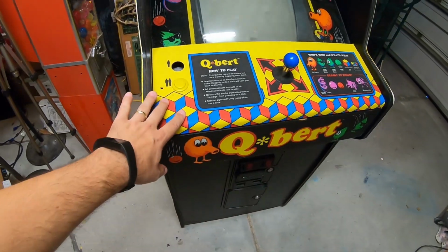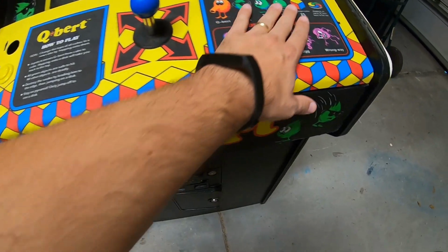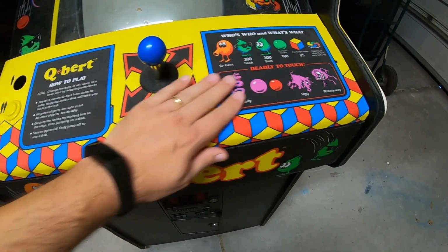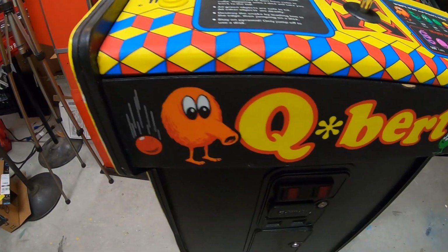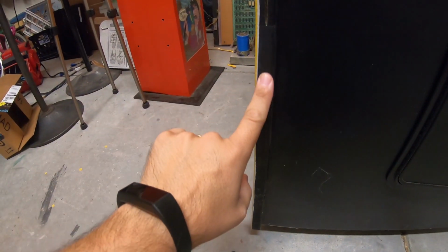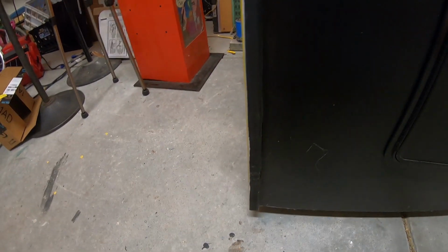It's got a really nice control panel. I know it's not the right joystick, it's not the right button, but look at the condition of this control panel overlay. I don't know if that's a replacement repro or what, but it is amazing. There's that front artwork. As you can see there, it needs a good wipe down. You can kind of tell where Jeff made that cut, but not really. Looks really good. I can see we're going to need to make the T-molding cut right here because it doesn't have the T-molding groove going down there.